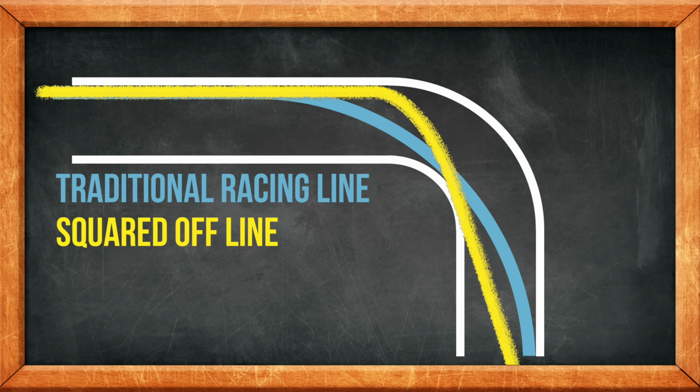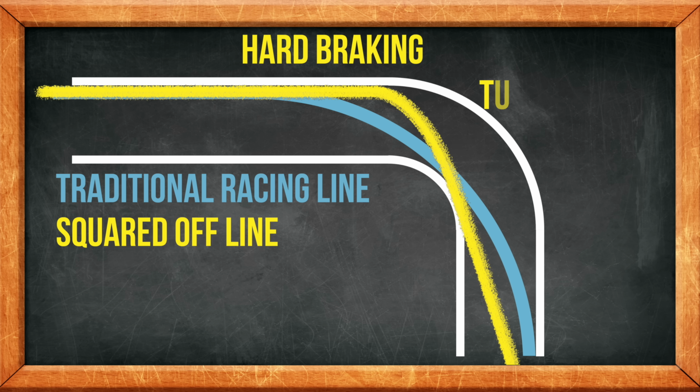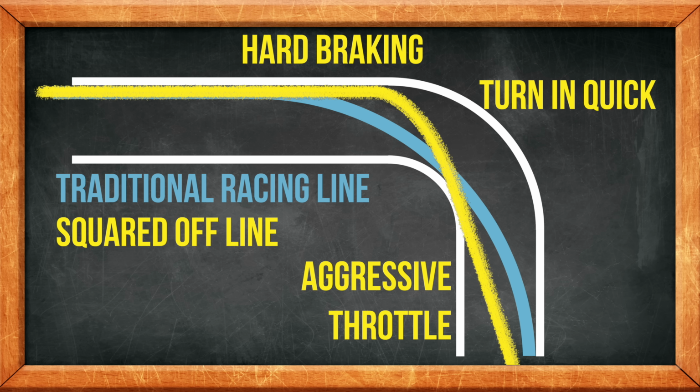This can be achieved by squaring off the corner. A squared off line is achieved by releasing the brakes later than for a traditional racing line, turning in quick to get the bike on the right trajectory, apexing the corner late and at a slower speed, and then being aggressive on the throttle on the exit. The reason loss of throttle can be used on the exit is because less lean angle is being carried.